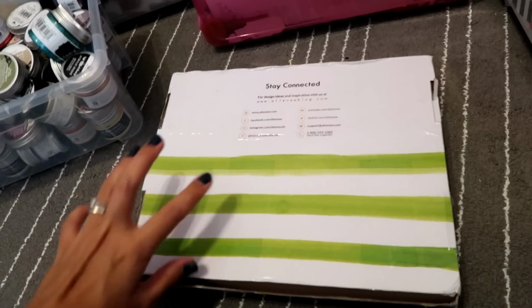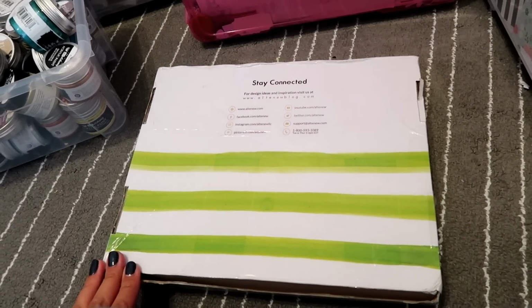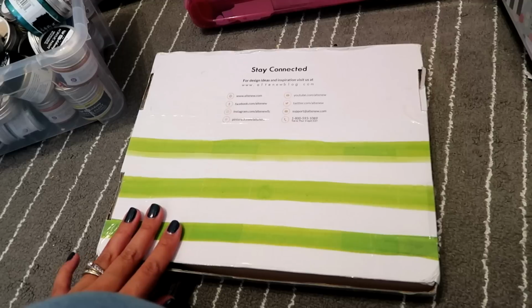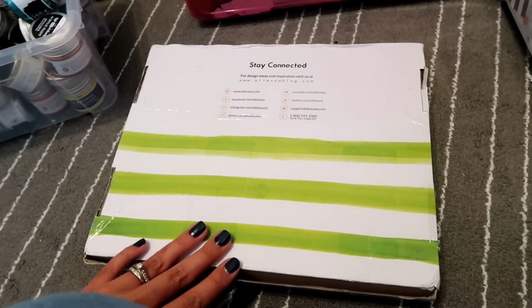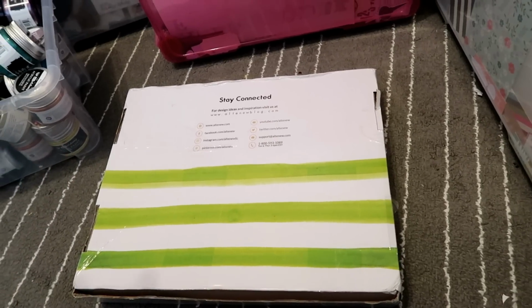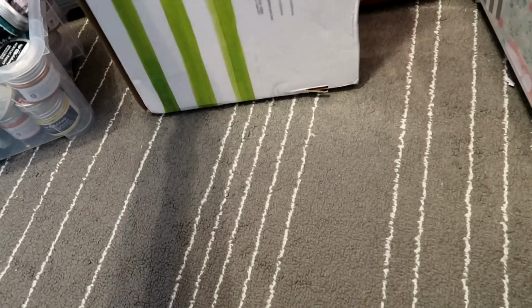And I keep my Altenew. They asked me to be a guest designer for a blog hop when they released the card kit, and I keep all of that stuff in here just in case I feel like I want to create something with that kit. I just keep it in the box.